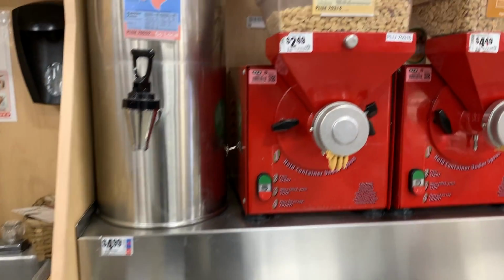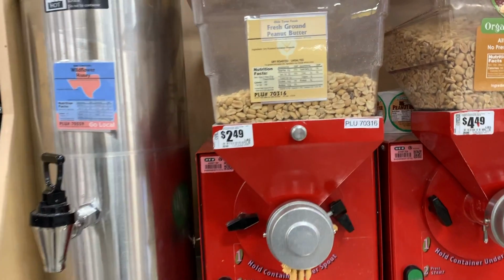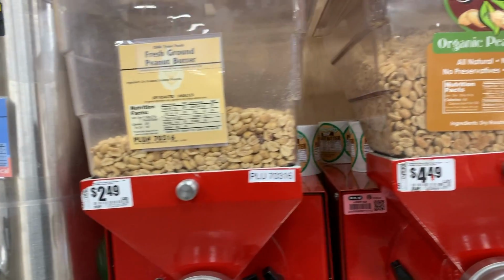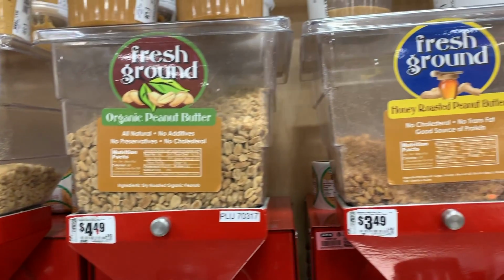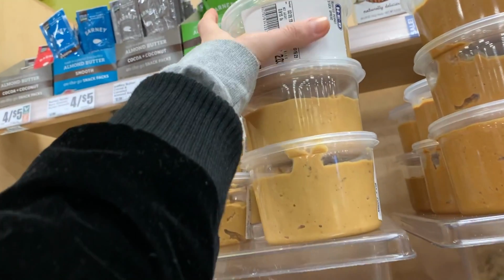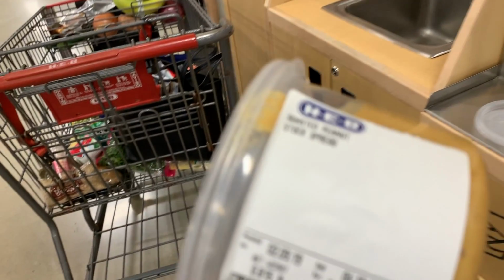There's also like a good, better, best option when it comes to peanut butter. The best option would be just purely ground peanuts, which is what I chose in the bulk section. They use these machines and just grind up the peanut butter. It actually ends up being the most bang for your buck too, and it ends up being super cheap.